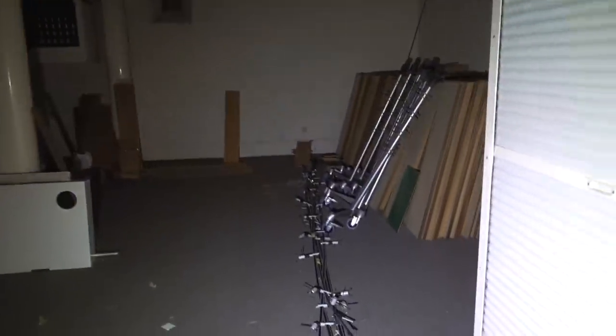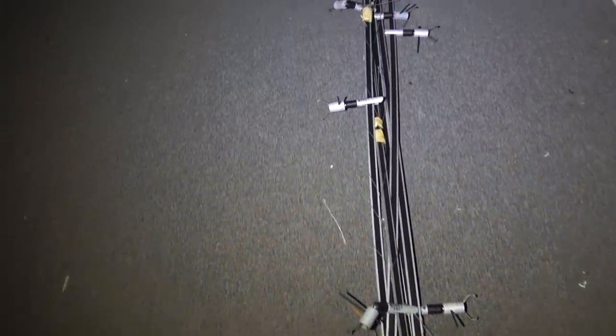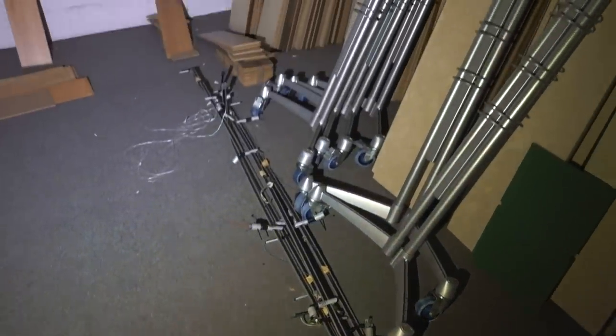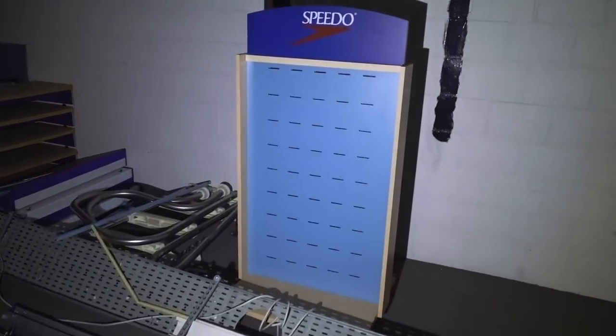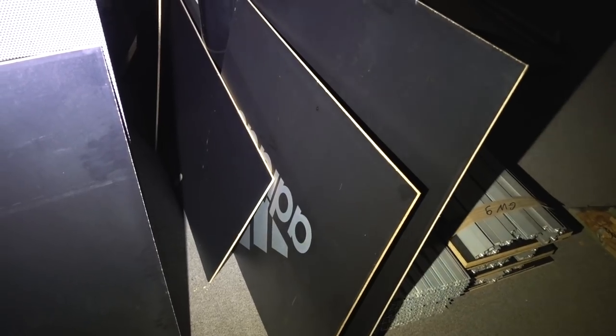Oh, this was actually for all the light spots. I think it used to hang on the walls or the ceiling. But no items or products are left behind on this floor. Speedo. I think everyone knows that brand, at least most of the people who are watching. Oh, and over here, even the Adidas signs, crazy.